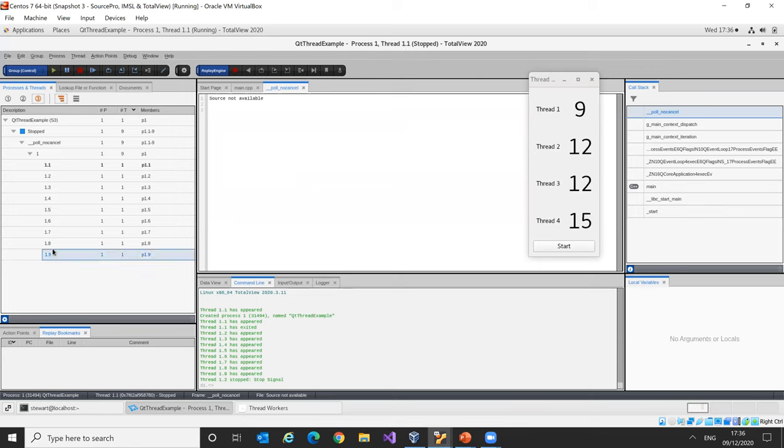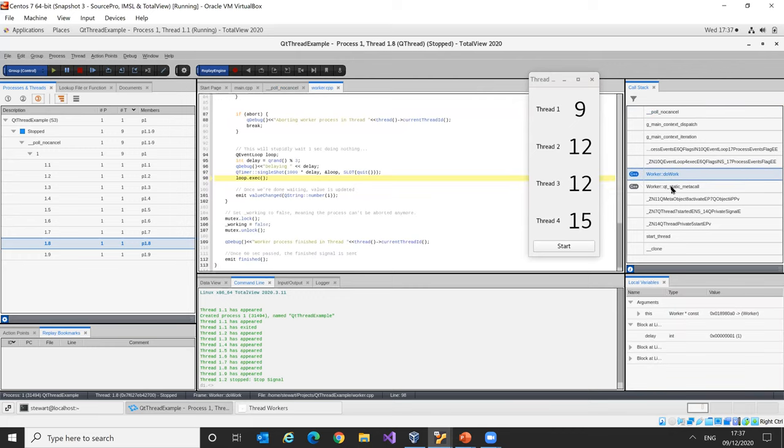If I want to change the focus at any time, I can just double click on a thread, and now I'm focusing on thread 1.8. If I want to have a look at the source code, I can go over to my core stack, and I can see here, I've got some C++ functions. Here's the do work function. I can easily focus on that. Now I'm inside this do work function over here.